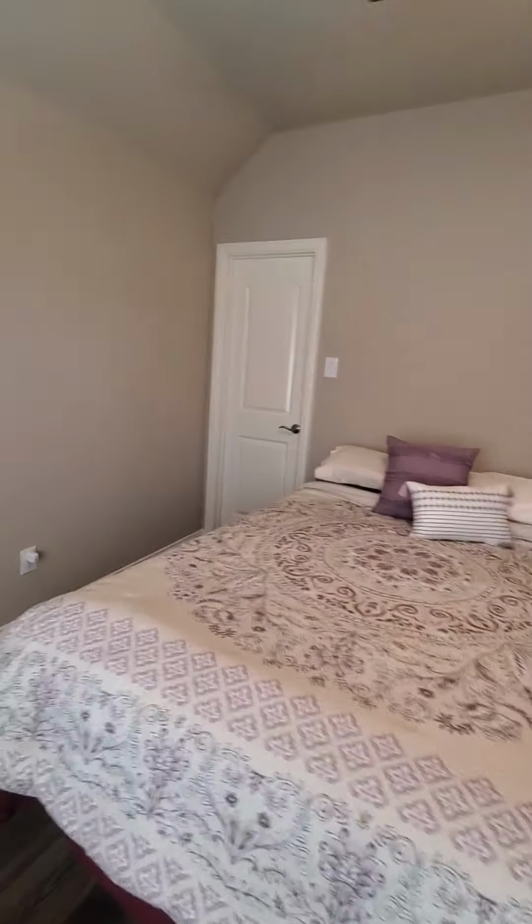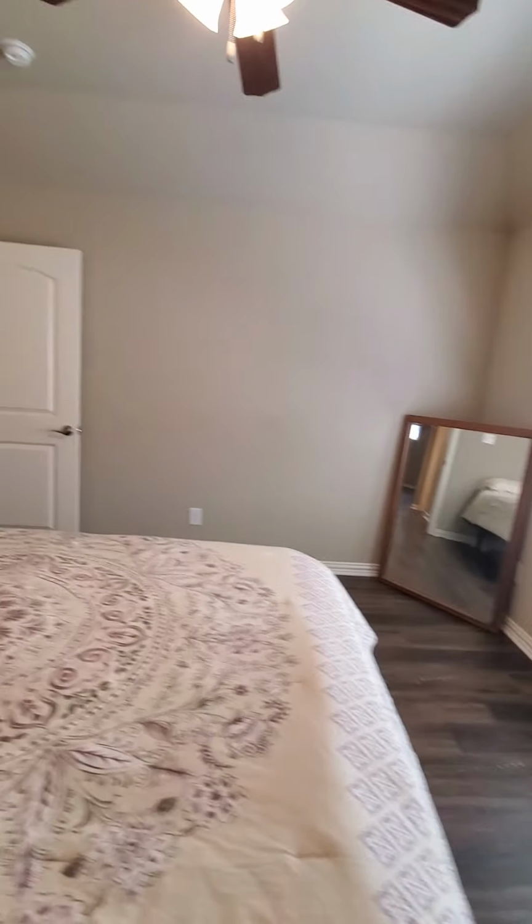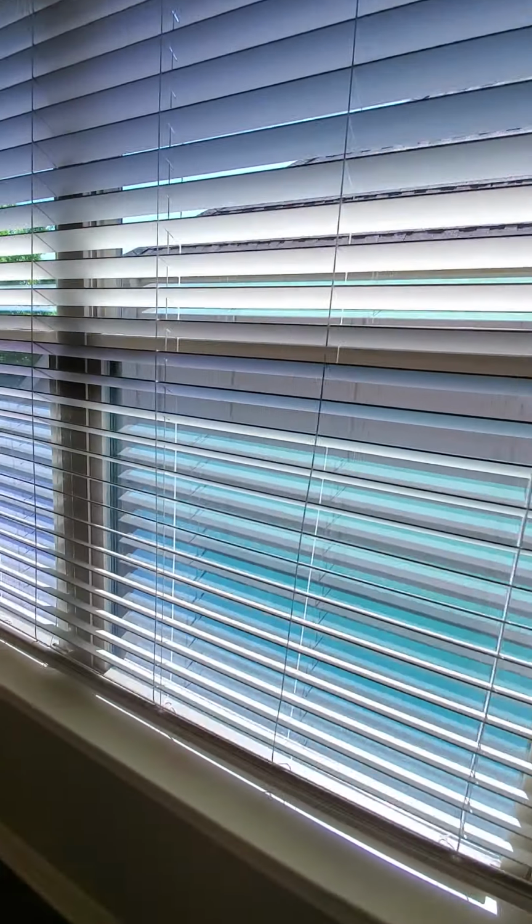Again, this is a queen size bed. So there's a couple of different ways you could arrange your furniture in here. This is just one. And then it has its own closet. And views out into the side yard.